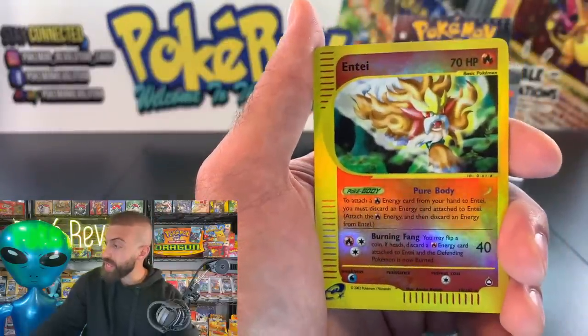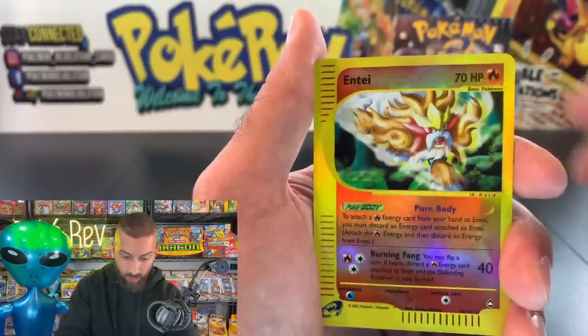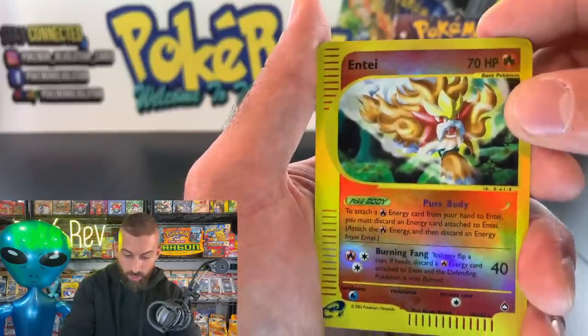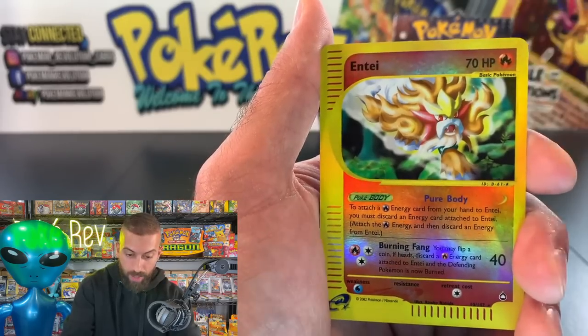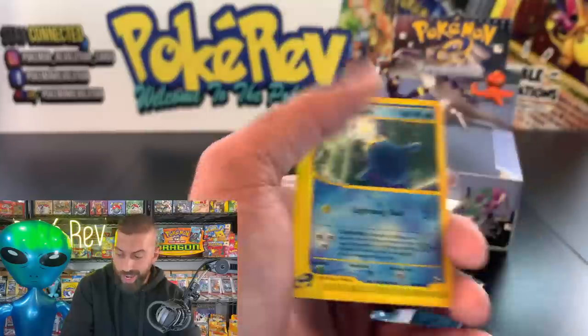Yo, okay, okay. We got a reverse Entei. That is a really nice hit for a reverse. One of the best reverses for sure, I would think, that you can get out of here. I mean, a legendary beast and finishing it off with a Lantern non-holo.